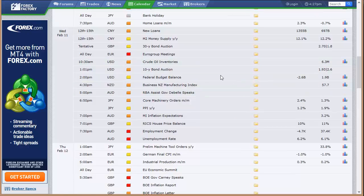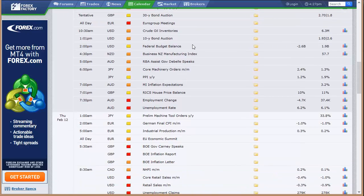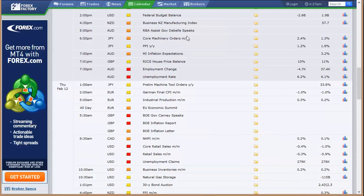Some point in the last 3 days of the week, China is going to put out their new loans and money supply. That's a big window for that. 30-year bond auction out of the UK. Eurogroup meetings. Crude oil inventory is the weekly number here in the U.S. 10-year bond auction here in the U.S. The Fed budget balance number, 2 p.m. Eastern Time. That can sometimes move the market a little bit. It's late in the day, though, when we're not usually trading.